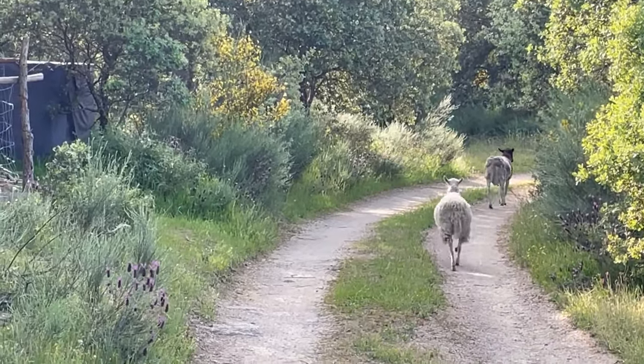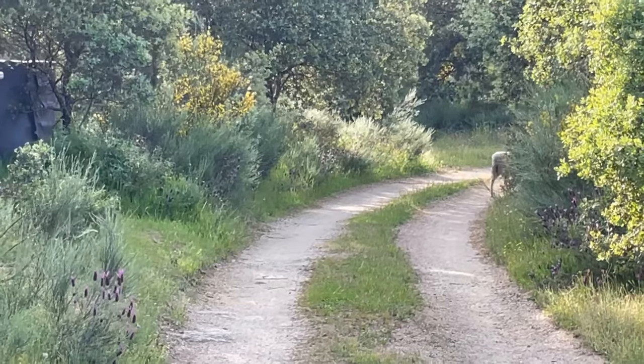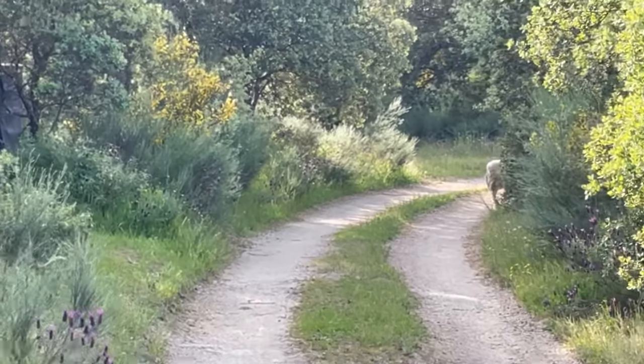These sheep are quite well behaved, so when they see me with a feed bucket, they'll come charging back around that corner and go back into their pen.